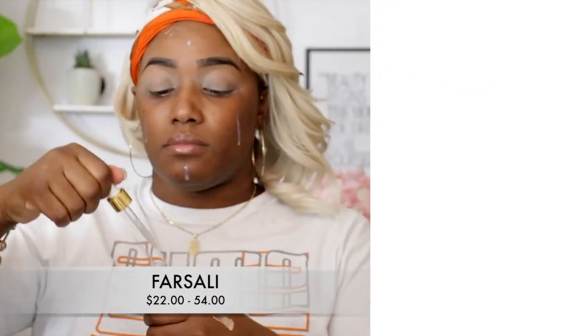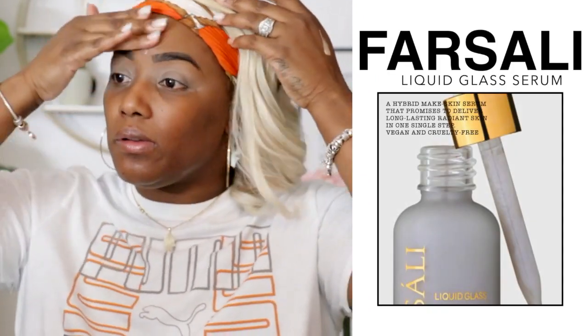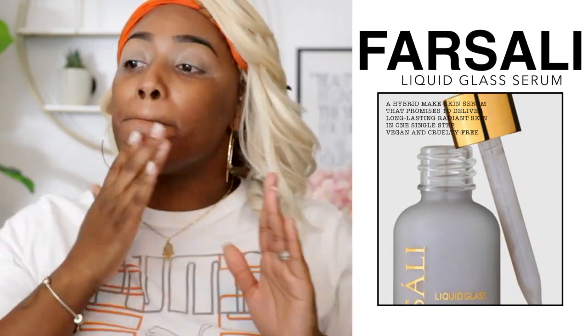Okay, so next I'm going to take my Versailles oil. I don't know the name of this, but of course you guys know I got you. So I'm just going to take this Versailles oil, elixir, or whatever you want to call it, and I'm just going to rub that all into my face as well. I think it's the Skin Glass, yeah, it's the Skin Glass.